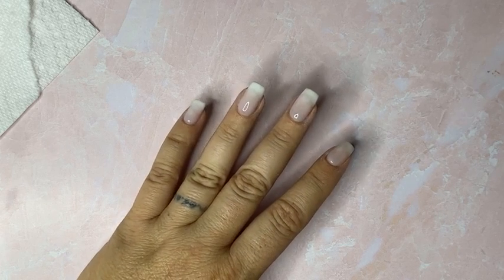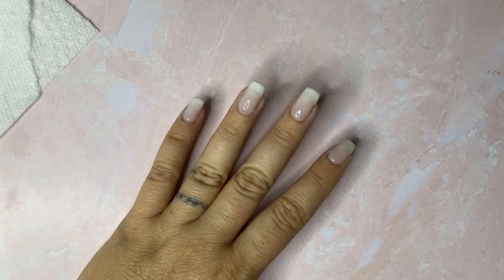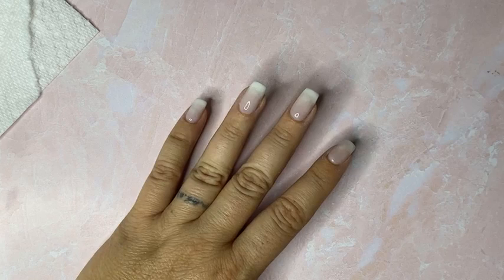Francis, I never wipe on the second coat. I only always wipe on the first, but if you want to be extra cautious, you most certainly can wipe on the second coat.